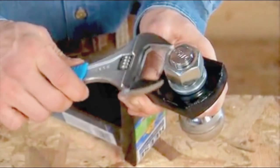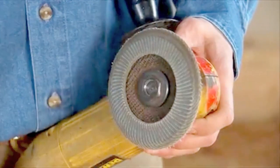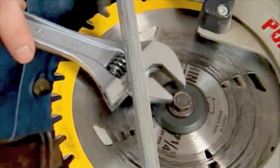An adjustable wrench is similar to an open-end wrench, except that it can adjust to different size nuts or bolts due to its movable jaws. Just as with the open-end wrench, the adjustable wrench only grips on two sides and can easily round off the corners of the nut or bolt. The jaws should be adjusted to fit the nut or bolt as tightly as possible.